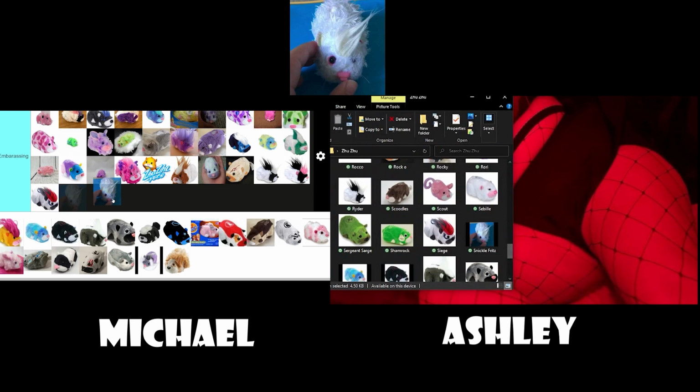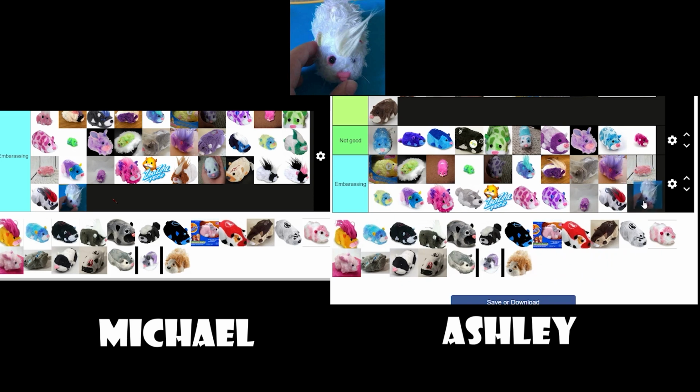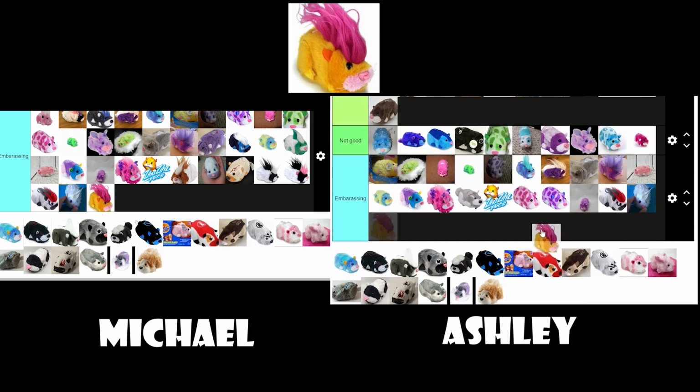And his name is Snickle Fritz. Ew. So he's embarrassing. I hate him. If there was a tier lower, that would be him. I hate this next guy too, and his name is... Absolutely disgusting. His name... Oh, it makes it worse. His name is Snuggums.